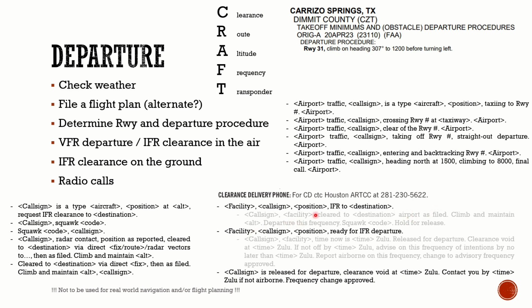And then you read that back, and when you are ready, you have done all your checks and you are ready for departure, you are number one at the hold short line, you will call that center again and tell them that you are ready for IFR departure. Then they can tell you the time that you are released for departure, the clearance void time. That is something you need to read back, and if not off by that time, you should advise them.